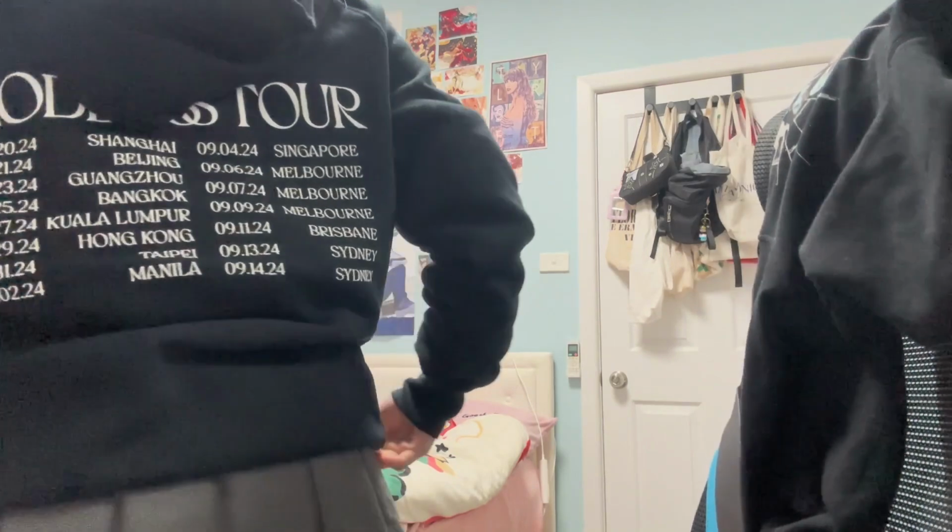But I wanted to do a quick proper haul of everything I got, because I don't think I really showcased it when I was vlogging. First, I got the Laufey hoodie, which I love. Right now I much prefer buying hoodies from concerts than t-shirts, because for IVE I bought a t-shirt, but I don't really wear it that much. I definitely wear the hoodies more, so I cannot wait to wear this. And the back is of all the Asian countries, of course. This is super cute and I'm definitely going to be wearing this a lot. I literally have my Aespa hoodie there, but yeah.